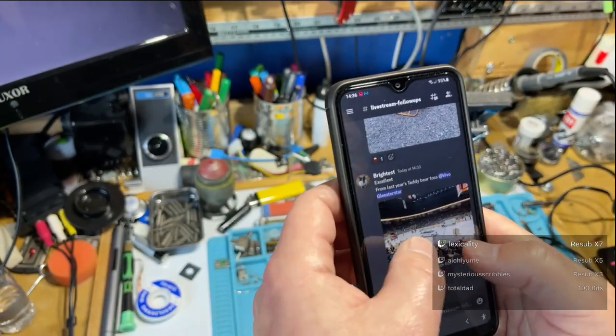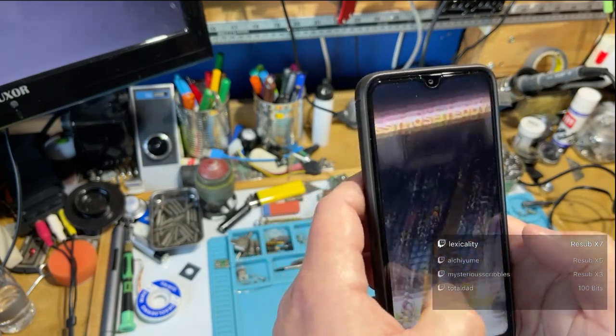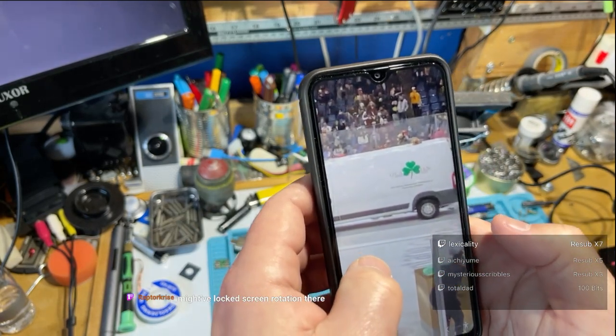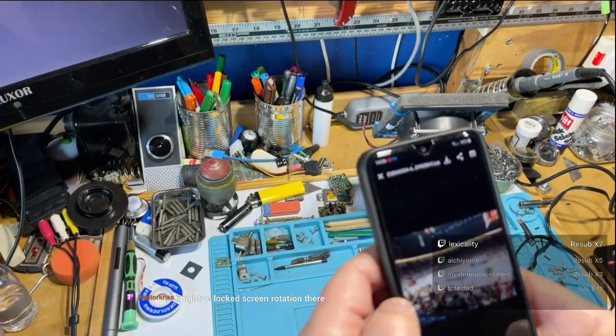Is it always the same charities? What is it? Salvation Army, and I don't recognise that logo. We might unlock screen rotation. Yeah, I don't know how to unlock screen rotation.